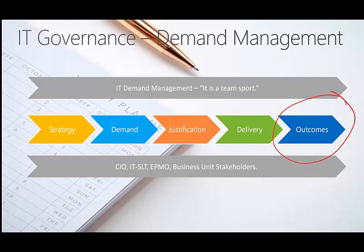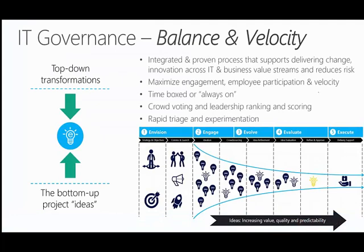But first, let's talk a little bit about this from the big picture point of view. When we talk about IT governance, it really should be about balance. And in fact, in today's environment, very much about velocity. How quickly you get things through this pipeline of possible IT projects, value streams, software solutions, and products that your company makes will help increase income, reduce risk, and make a better work environment for your IT folks.